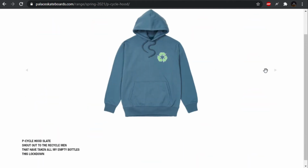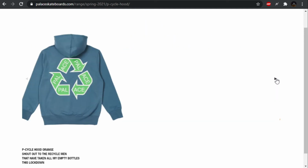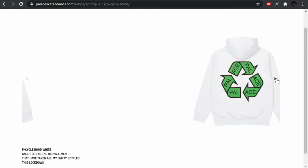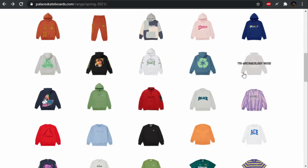The P-Cycle hood, another kind of throwback piece. They did the P-Cycle tees a couple years ago. I think these are decent pieces. I like that cream, a couple different colorways. They also did a tote bag of that not too long ago, I think.